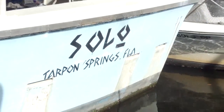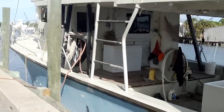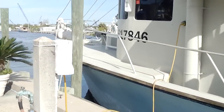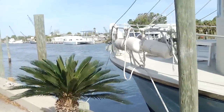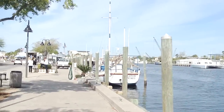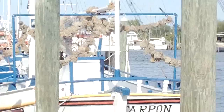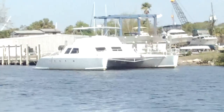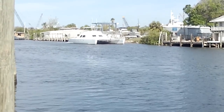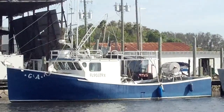Sitting down for a few minutes. Okay. I'll just walk right over there for a second. Okay. Some up close shots of the shrimp boats. You can see more of them, pretty much a line, in this little channel here. Across the way, there's a catamaran. Another shrimp boat.